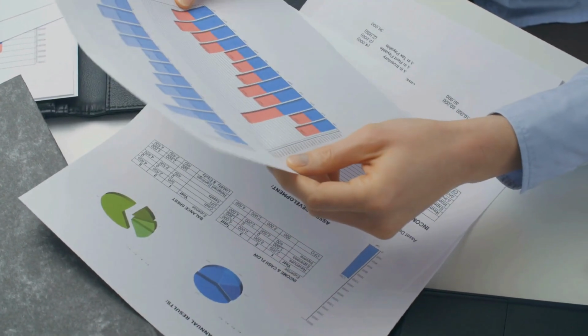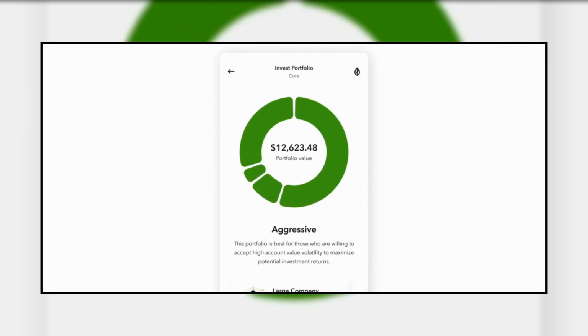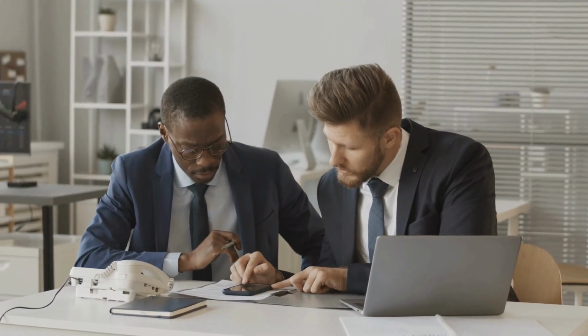Based on your financial information, Acorns recommends one of its 5 portfolios. These are designed considering risk tolerance and range anywhere from conservative to aggressive. You can also change the portfolio at any time if you want to undertake more or less risk.